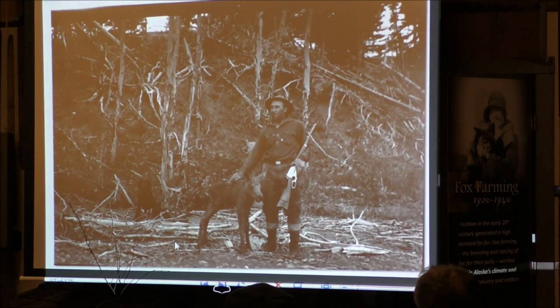Is that the same one that started the one in Soldotna? Nope. This was in the late 20s. He was getting pretty old. I hadn't seen him in a couple of years. And he was just a wonderful community man. He and another guy were heading up river in a skiff.